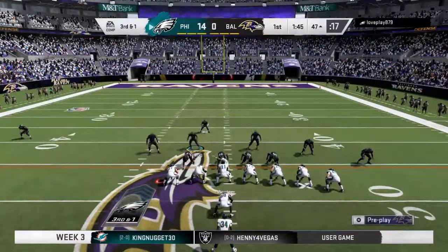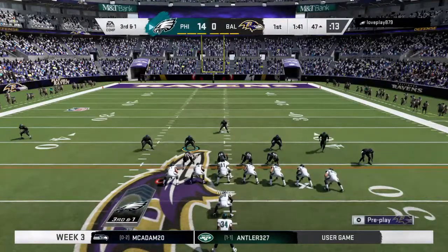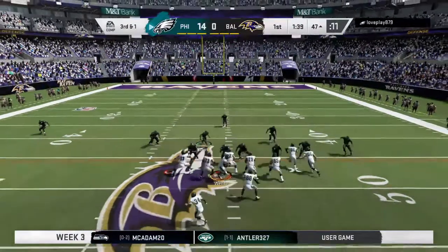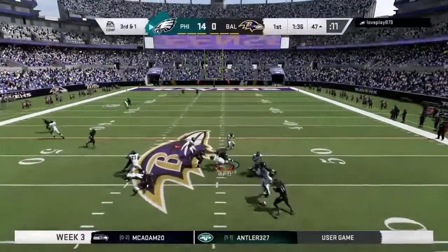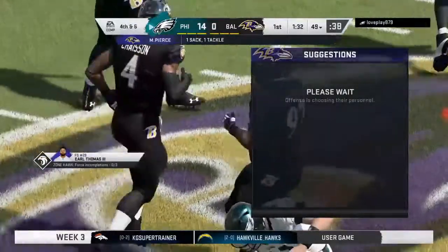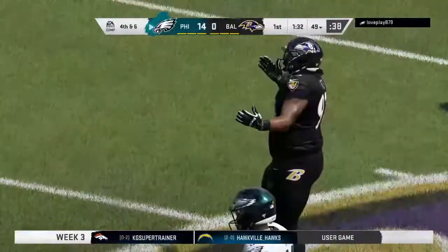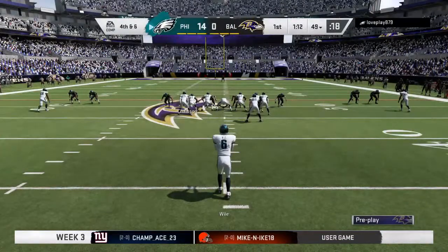Here we go. Watch it. Great 15. Safety Griffin. Wentz to throw on 3rd and 1. And they're going to get him. He's taken down for a sack back at the 47-yard line. Michael Pierce, in all of his 340-pound glory, gets the sack.